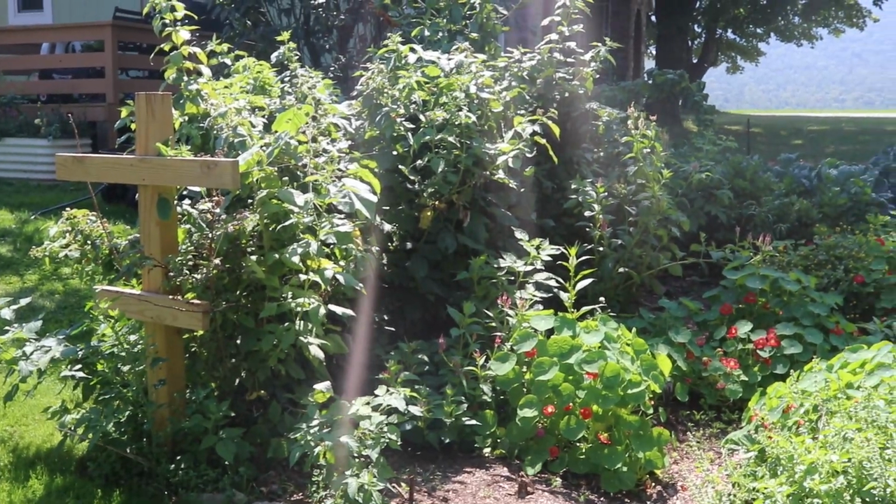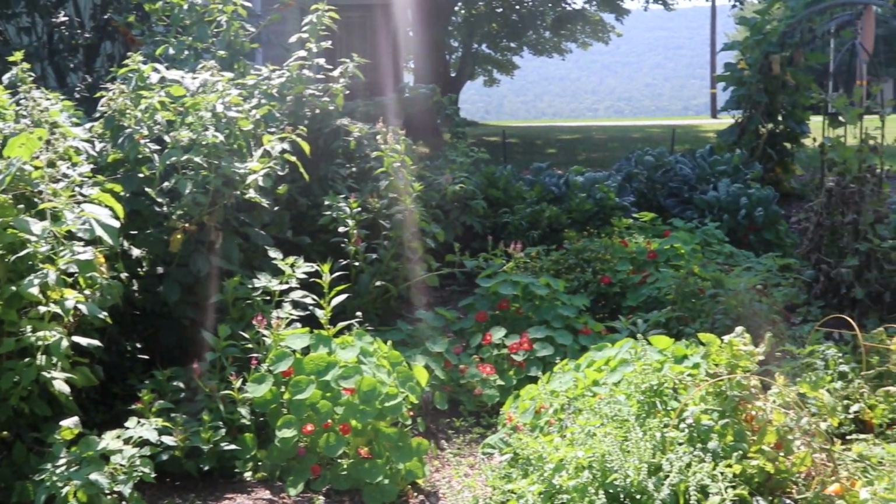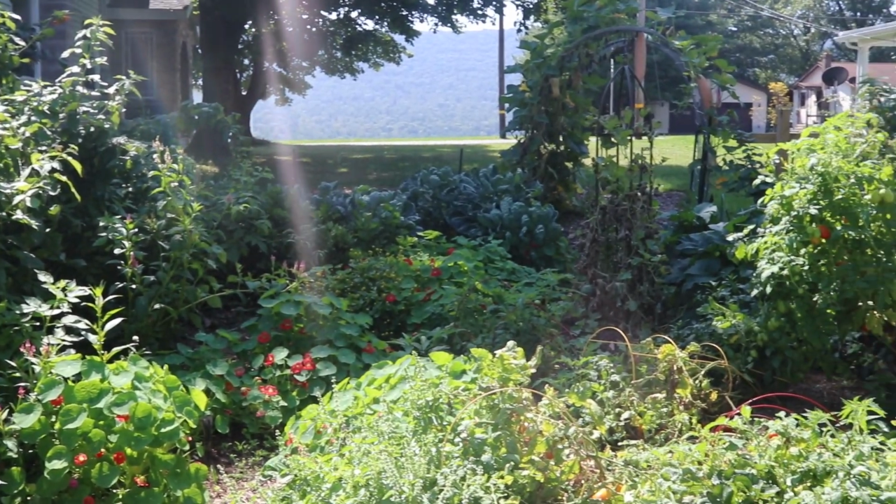All right, that pretty much wraps up what is going on in the no-dig raised bed area. Let me give you an overview of the garden here up front and show you what's going on in there a bit closer. All right, here is the up front garden.